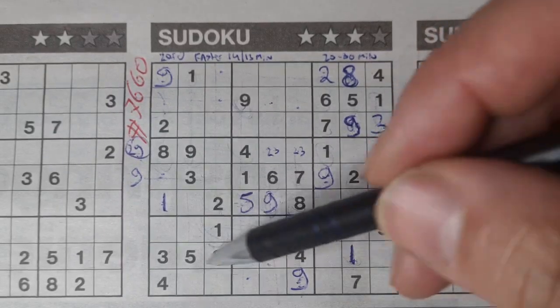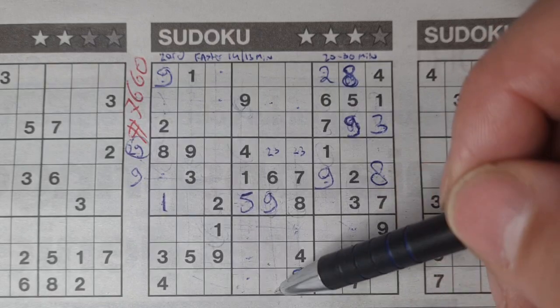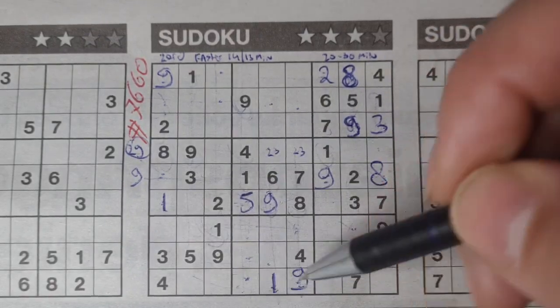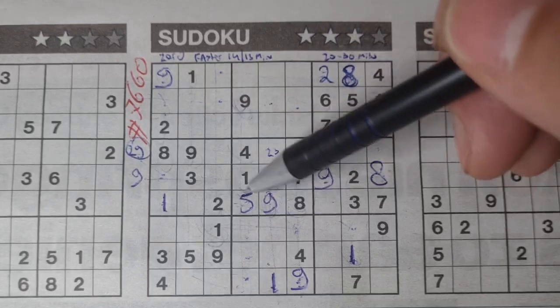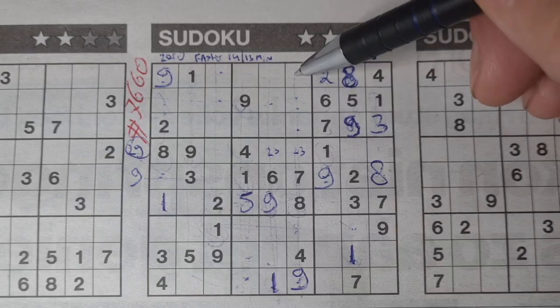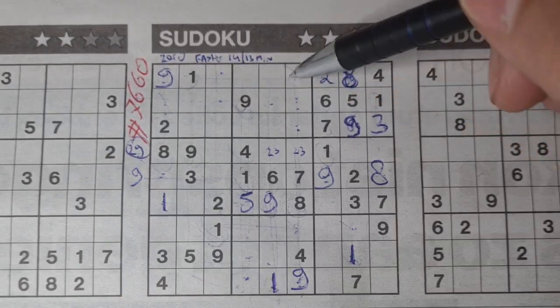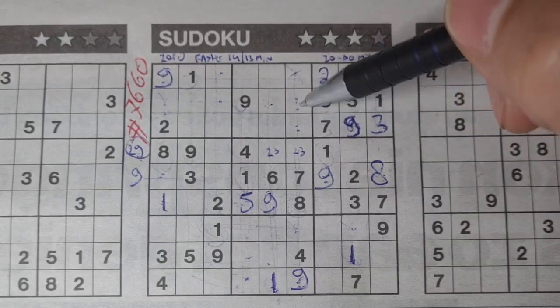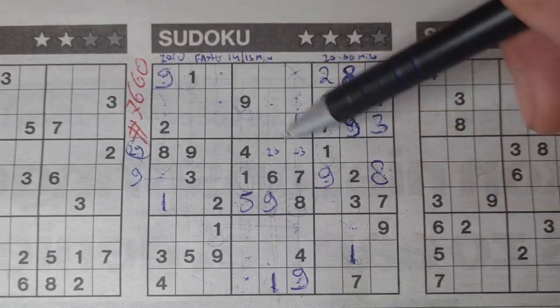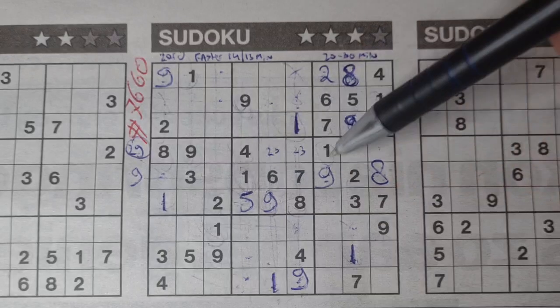1 in this row, 1 in the row below, so last row, only 2 places left for the 1, it should be here or there. We have a 1 in this column, no 1 there, 1 should be there. The 1 in this column, the 1 in the middle column, so the column next, the only 3 places left for the 1 should be here or there. We have a 1 in this row, no 1 there. 1 in the second row, no 1 there. Only place left for the 1 should be there. And all the 1s are used.